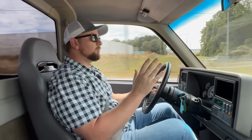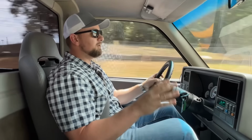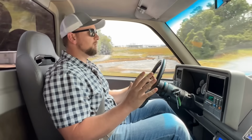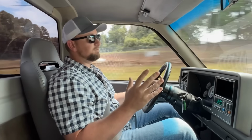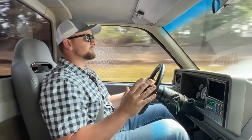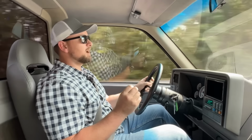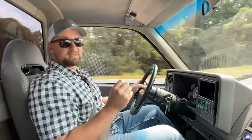If I had to guess horsepower range, that was without me shifting down, I would say this truck's somewhere around the 400 horsepower range. It's plenty of power to get you down the road, and you could definitely beat up on some stock Mustangs in this truck, no problem at all. But overall, a very, very nice driving truck, guys. I do not see this one lasting long.